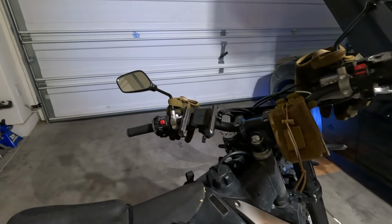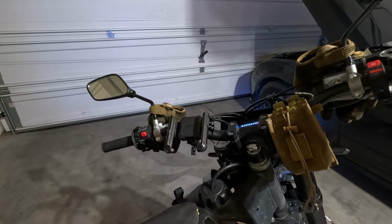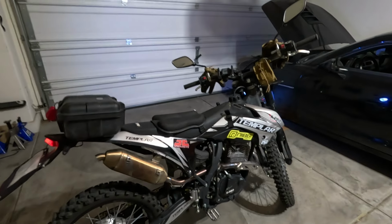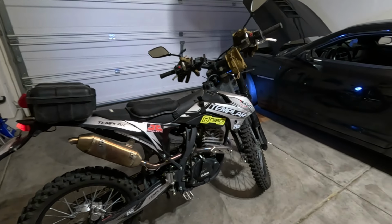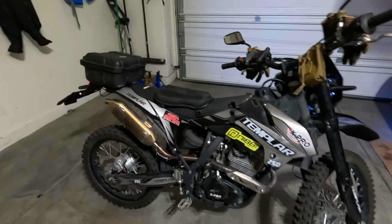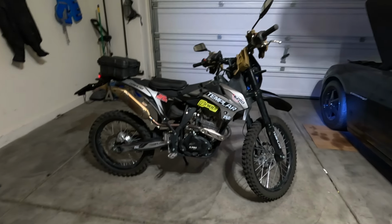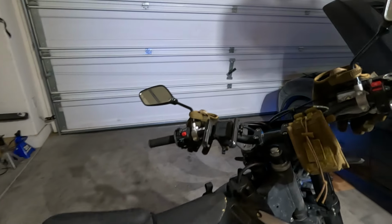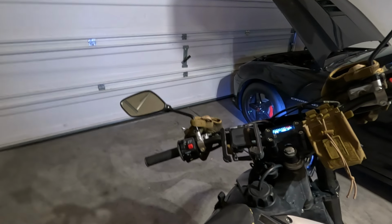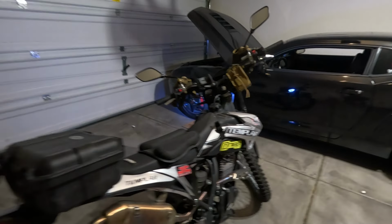Another thing though about this, I'm 5'10". These bars are pretty low for stand riding. You're pretty hunched over. Given how close the bar is to you, this chassis is a 150cc chassis. I don't think it's a 250cc chassis. I think this design is based off of a KTM from the mid 2000s, their 150 chassis. But for someone 5'10", these bars are a little close and a little low to really comfortably stand up and ride. You're having to hunch your back over. So that's one thing to consider.